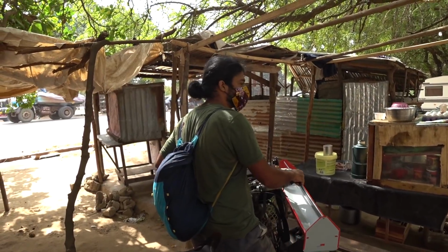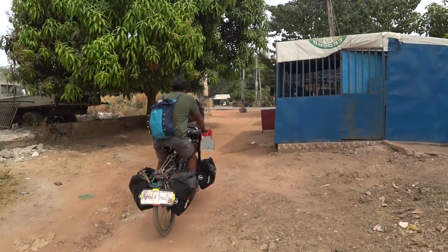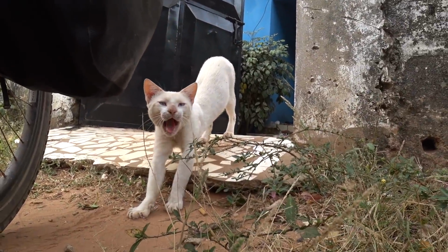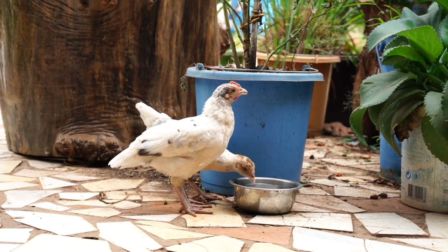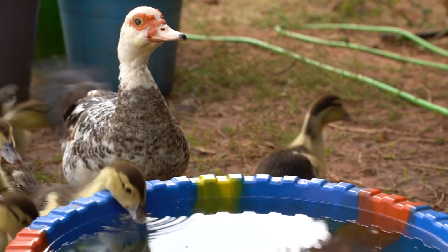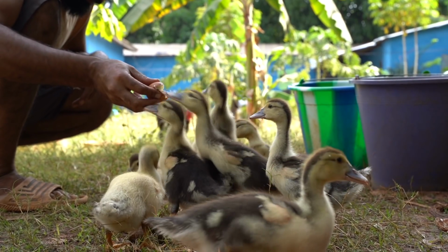On the way back in a small cozy restaurant, we had an omelette sandwich for lunch. Party time.